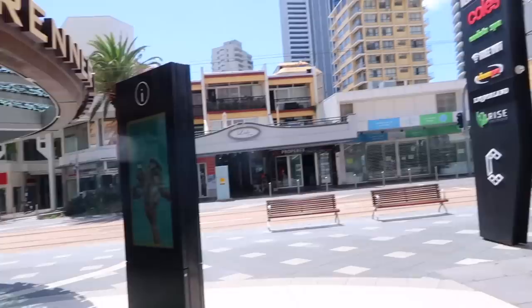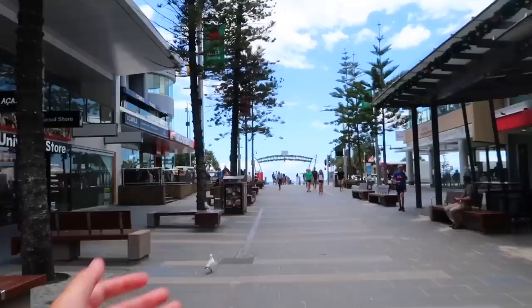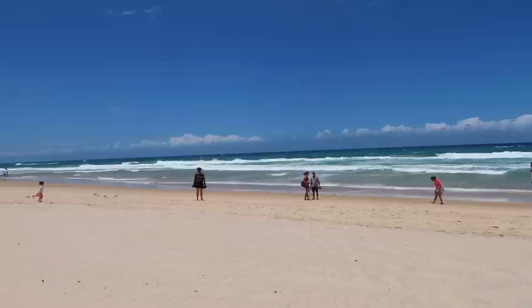And then behind me here, this is like the main high street. And then behind this is where the beach is. Here we go, guys. Welcome to Surfers Paradise. It's got a Christmassy touch going on. We've got a little decoration over the sign there.